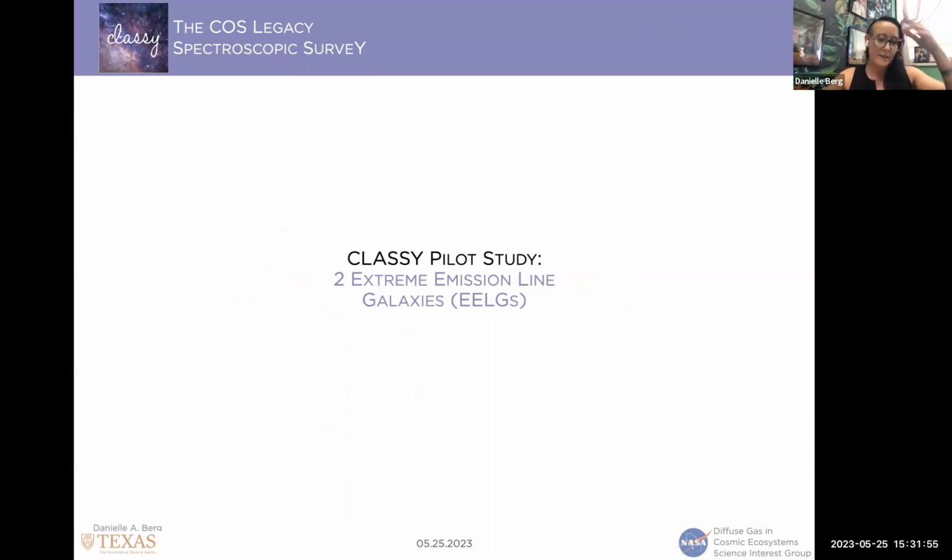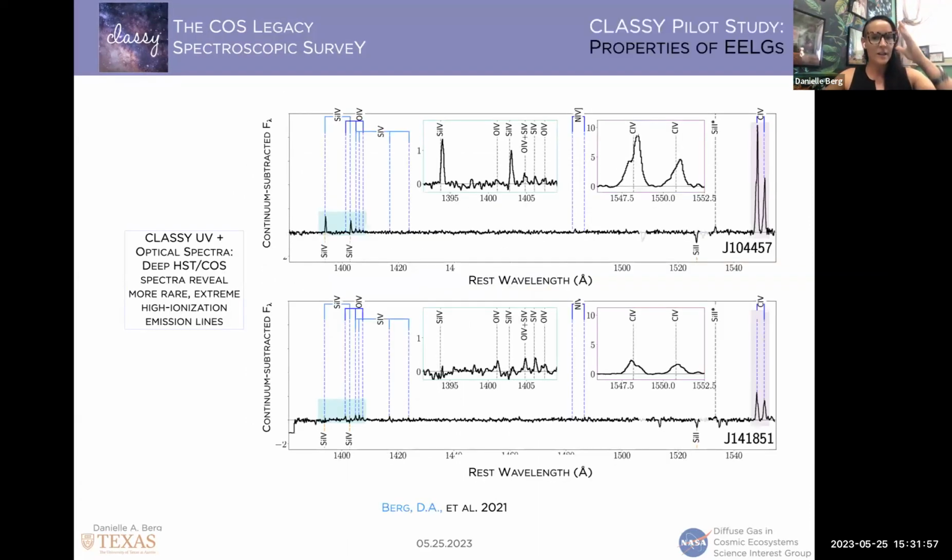So a little pilot study, 2 of my favorite galaxies that are in CLASSY. I just tend to call them J10 and J14, but we'll start here with their UV spectra that are showing a lot of these beautiful emission lines. Not only do we see the carbon 4 emission, they have helium-2 that I talked about recently, and some lines that I hadn't been really familiar with until we did CLASSY, which is silicon 4, which we saw from that spectrum, but also oxygen-4 emission lines that are peaking up here. Very high ionization, very rare.